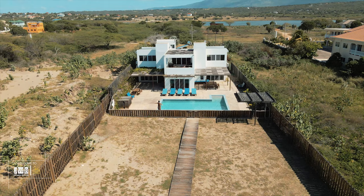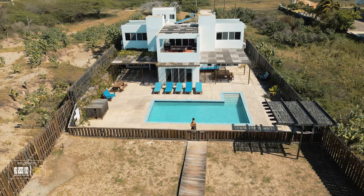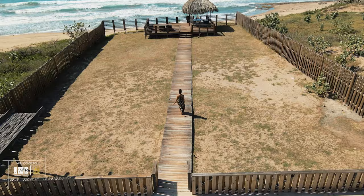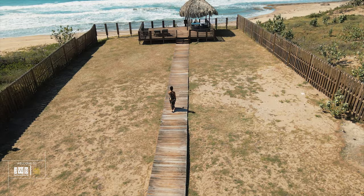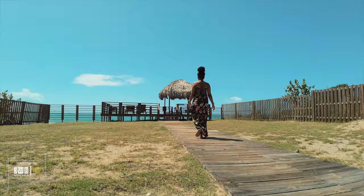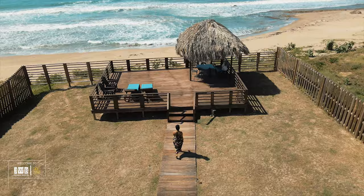All right, so this is the wonderful pool deck. And the added bonus is that we have another patio, which takes us to the ocean. I really love this boardwalk. I don't know, it just gives you a different experience rather than walking on the grass only. And if you're like me, where I'm not an ocean person, maybe because I can't swim, but I really appreciate a good view of the ocean.